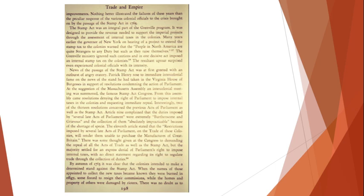News of the passage of the Stamp Act was at first greeted with an outburst of angry oratory. Patrick Henry rose to immediate intercolonial fame on the news of the stand he had taken in the Virginia House of Burgesses in support of resolutions condemning the action of Parliament. At the suggestion of the Massachusetts Assembly, an intercolonial meeting was summoned, the famous Stamp Act Congress. From this assembly came resolutions denying the right of Parliament to impose internal taxes on the colonies and requesting immediate repeal.